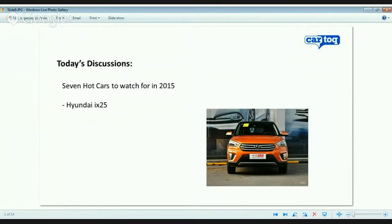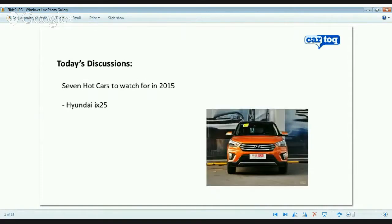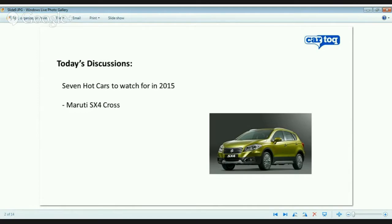And end of the year, the later part of the year during the festive season, you are going to have the Hyundai iX25. This is a very hot vehicle. And in between, you will have the Maruti SX Cross. Maruti is going to call it the S Cross. So this is coming out before the middle of the year.